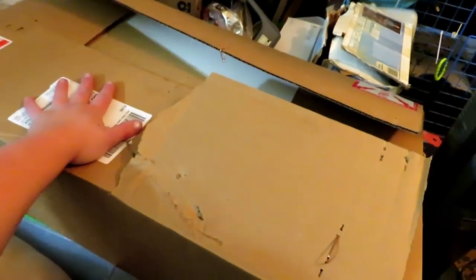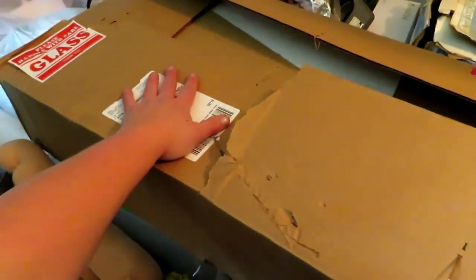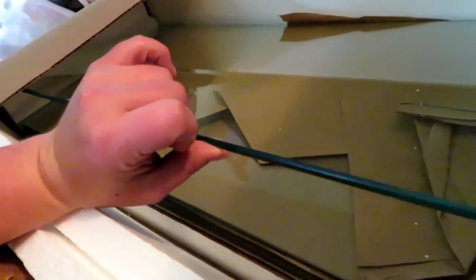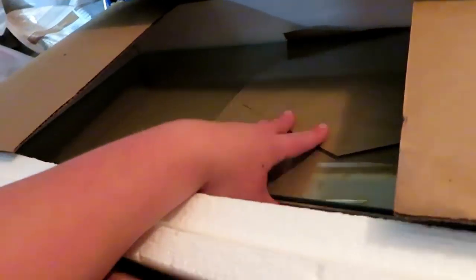Those look so good. All right, so this box right here we found at Ulta. Erin just had to have it. You will never believe what's in it. And it is all glass shelves. They're all in here in perfect condition. And I don't know what we'll build or if we'll sell them or keep them or what, but we weren't leaving them behind. So there's those.